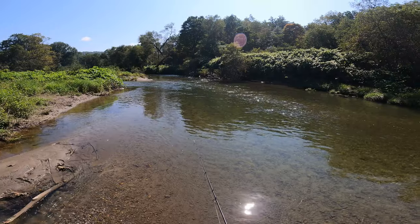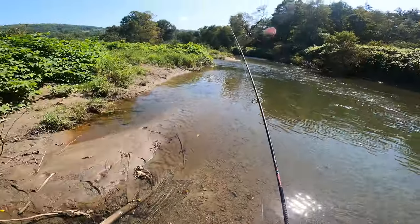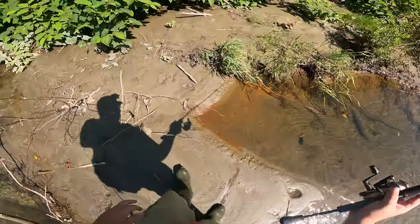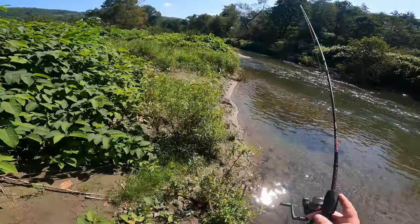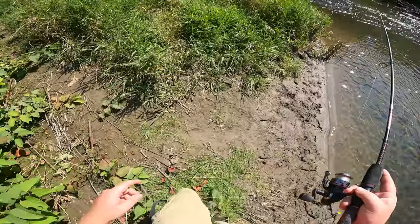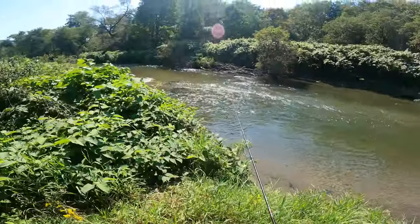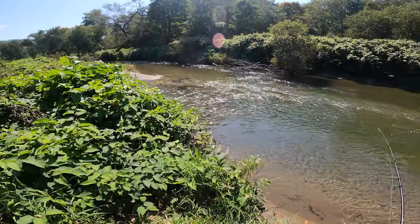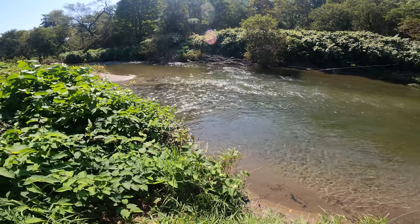Only problem is I can't really cast that high up there. Alright, I'm gonna try casting up into that little branch a little bit, see if we can pull anything from up there and get it downstream a little bit. You guys can probably hear the water in my boots. Ooh, the wind took that one. And it's probably gonna get tangled up because the wind is still blowing.